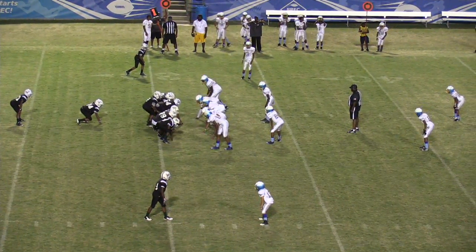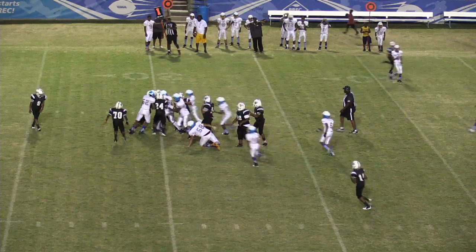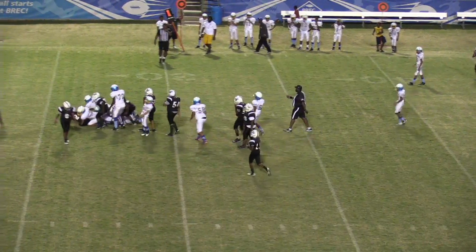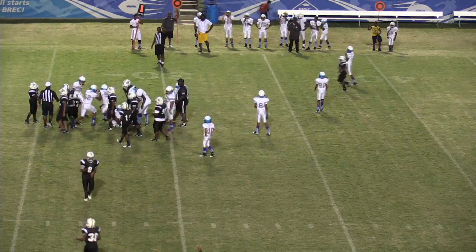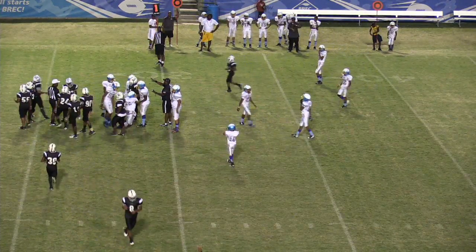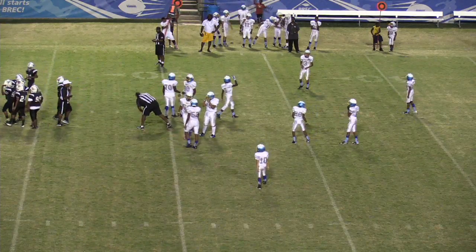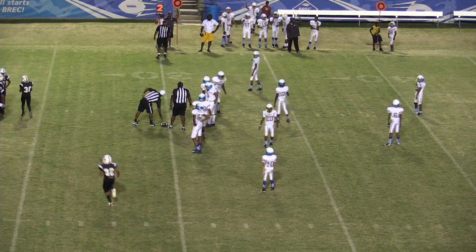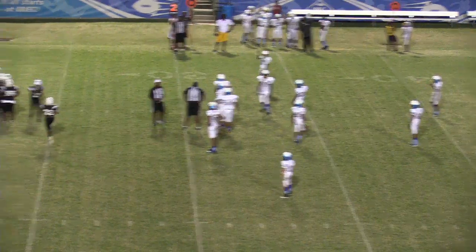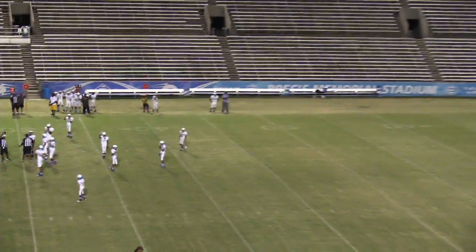Our quarterback is under center. Hand off to the tailback, met at the line of scrimmage by a host of Jaguars. And that's the end of the third quarter with your score: South Baton Rouge Jaguars 26, Baton Rouge Eagles nothing.